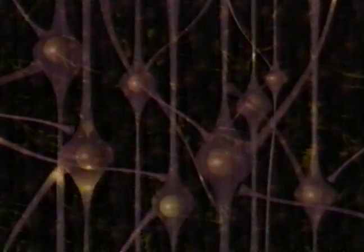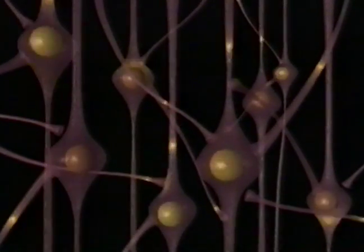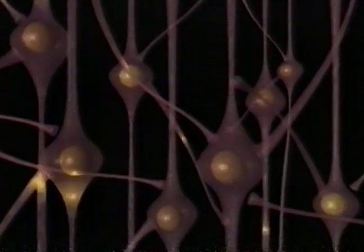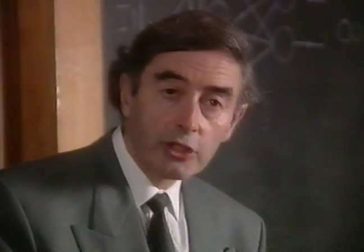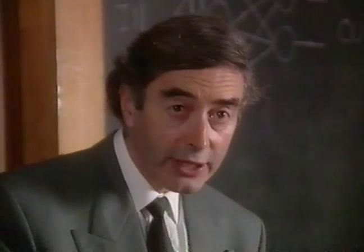Researchers have found that the brain processes information through this vast network of interconnecting pathways, many billions of them. Signals travel down these pathways from nerve to nerve. The strength or weight of the impulses controls how the brain stores and manipulates data. We can start to reproduce the activities of the brain artificially by modeling the single nerve cell.